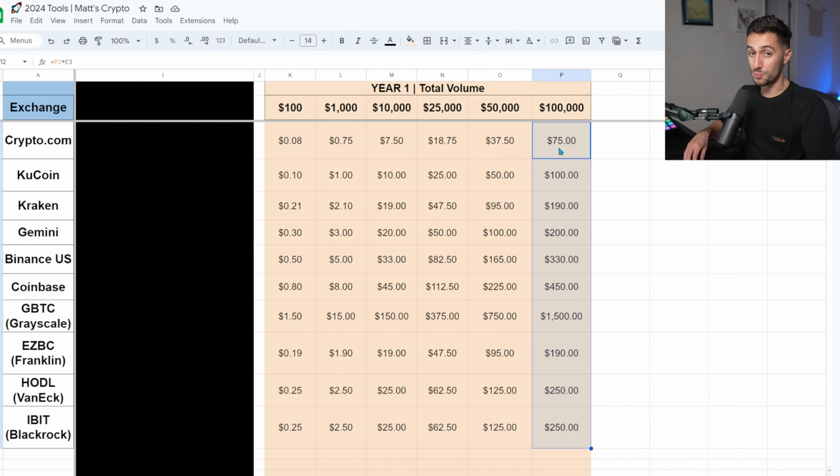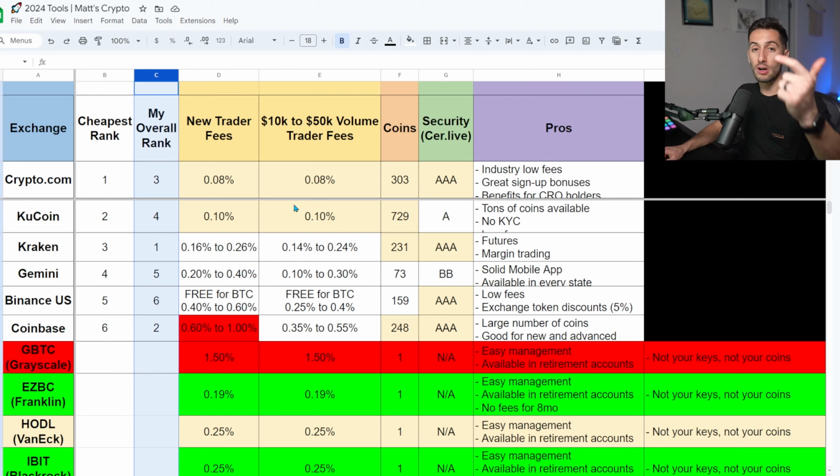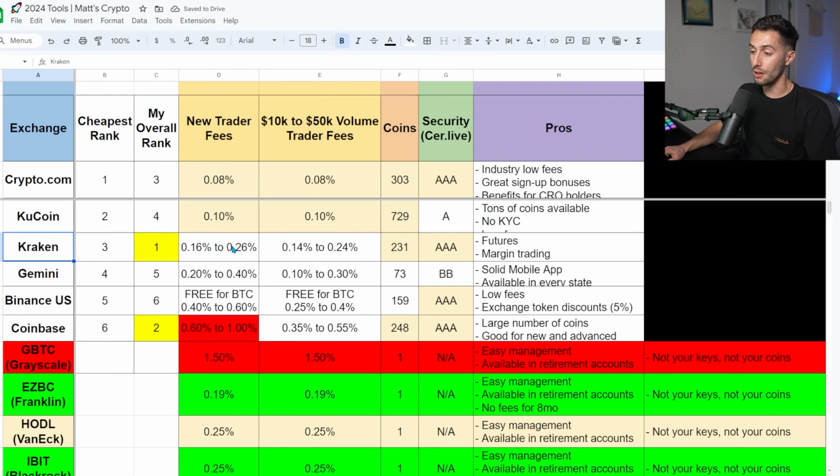If you're going to be buying from an exchange, here are my rankings overall. In terms of the cheapest, I already have them listed from cheapest to most expensive. But in terms of my overall rank, which considers the fees, the trustworthiness, the security, the amount of coins available, and all the pros and cons we've talked about today, I would say that at the moment, Kraken and Coinbase are my top two picks. I use Kraken the most because it has the slight edge in terms of the fees.